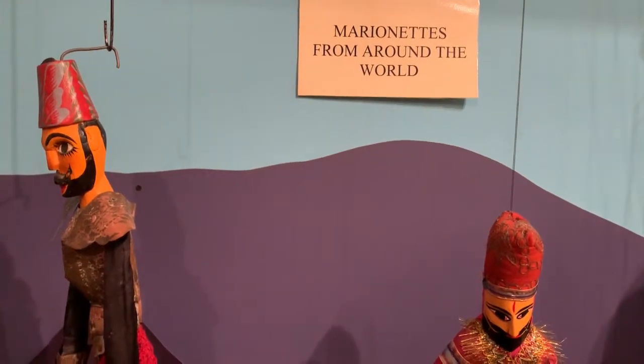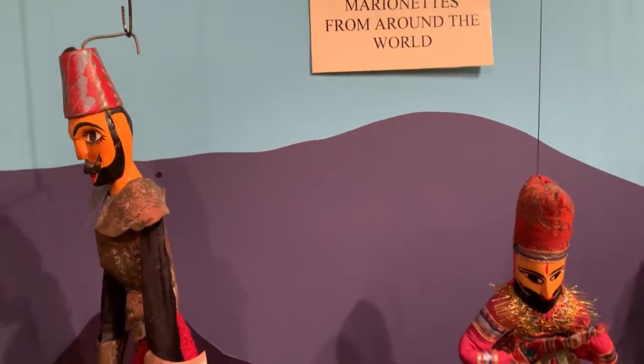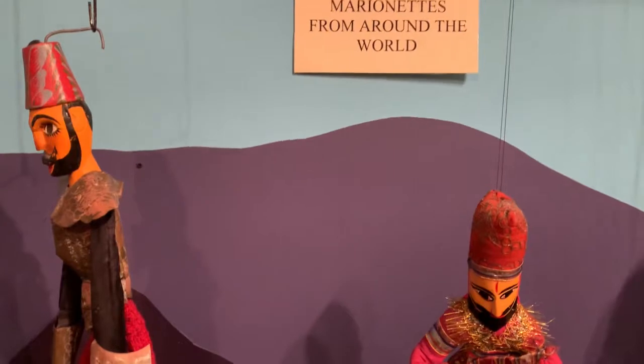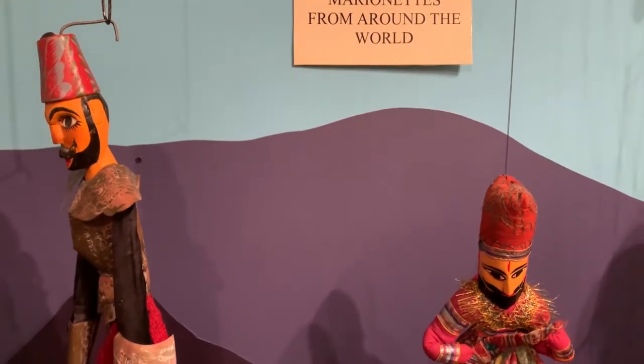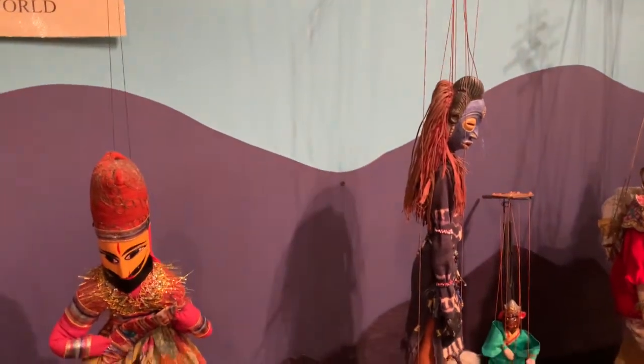Do you know how to say Little Mary in French? Marionette, yes. And so ette meant little and Marion meant Mary. So that's how marionettes got their name. And now any puppet around the world is called a marionette.